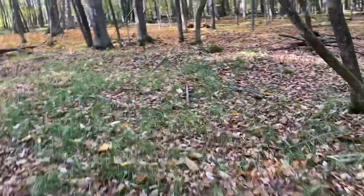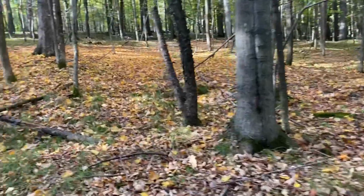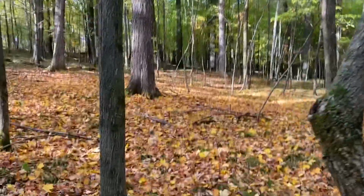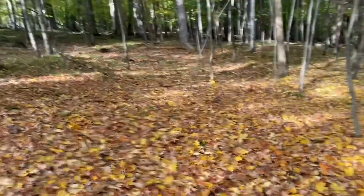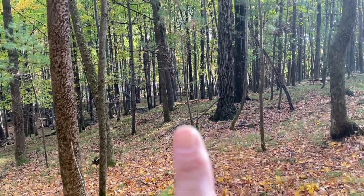What I'm not seeing are rubs and scrapes. I'm not seeing even, well, I don't know, maybe that's an old scrape or an old rub from years past. But I'm seeing very little historical sign. So basically what I'm hoping to do is just catch a deer on its way through, because I literally see no reason for deer to stay in here. Wide open. You can see houses and lawns through the trees down below. Nothing to get super excited about.